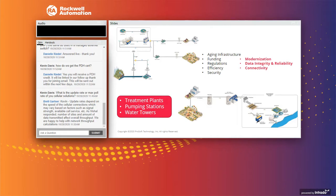Remember I said that aging infrastructure actually includes automation. And on top of that, not only do they have aging automation, utilities today have to contend with reduced funding in many cases. And this is where ProSoft's modernization solution comes in, because our solutions focus on connecting old to new and extending the life of assets for many of our mutual customers. So that's, like I said, just an example. Now, let's look at these in more detail, and you'll understand how, with those three different categories, we can help solve many of these issues for the water and wastewater industry.